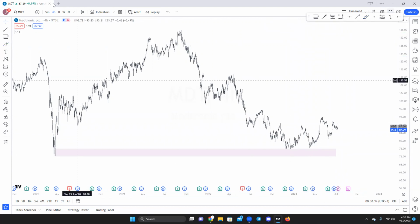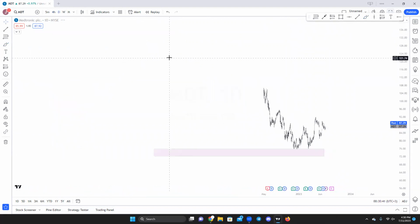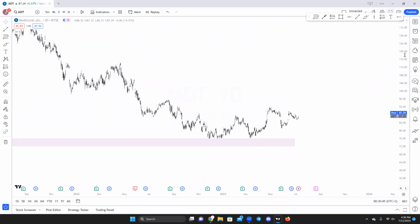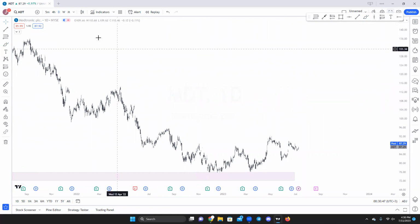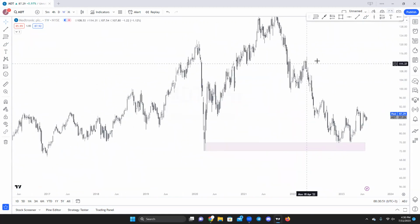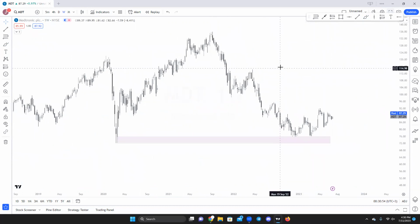But this is a long-term play. I'm going for new highs. So we are buying at a discount. You can see the break of structure on the daily too. So going for discount prices, we're buying in discount. And then another play that I'm in is Pepsi.